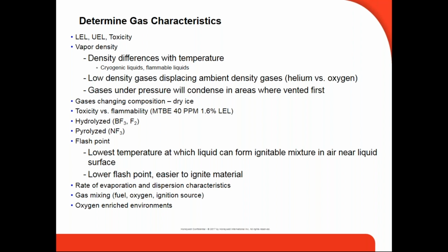Lower density gases basically can displace oxygen, or can displace ambient gases. For example, helium and oxygen can be removed from the environment from a gas release itself. Gases under pressure can also condense in an area where ventilation would need to be concerned, but it also helps to determine where your point placement is, and we'll talk about that a little bit later.